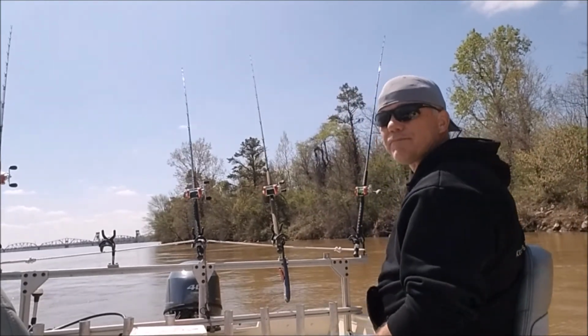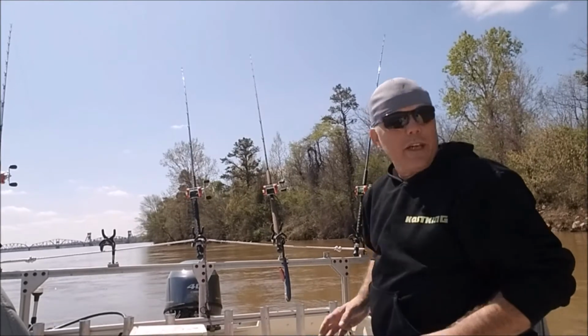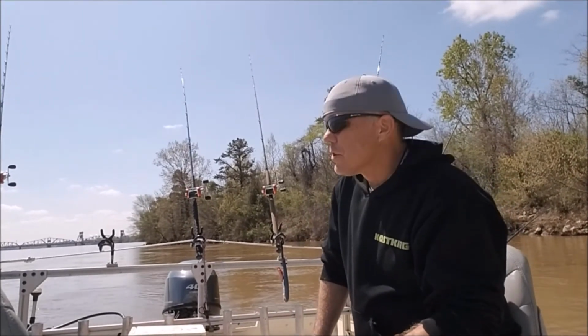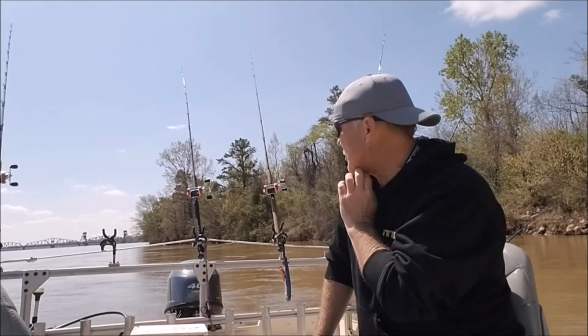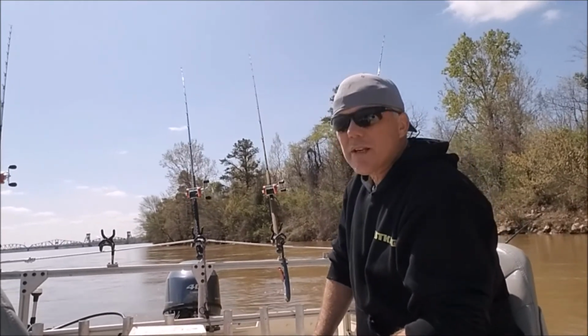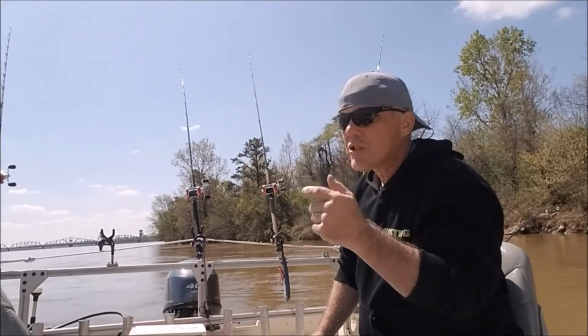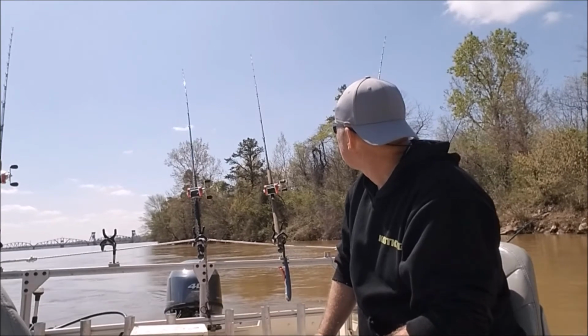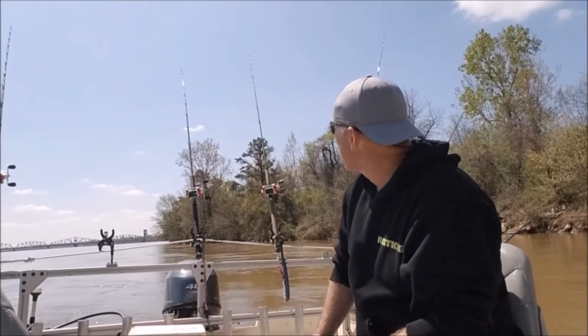Arkansas River is a lot bigger. Normally you can't fish over on this side over here. I mean, it's real shallow. I've always wanted to fish this side. Maybe I'm missing out on some good fishing. When it is shallow like this, you just don't know until you get out there.